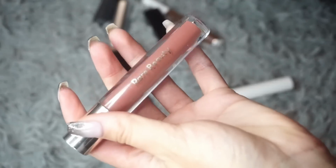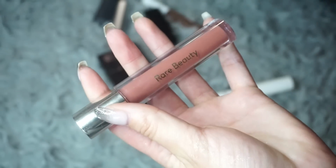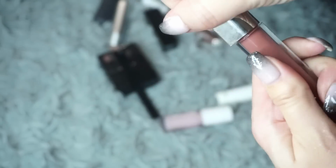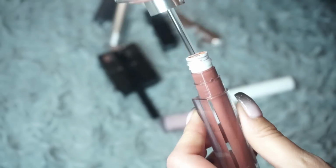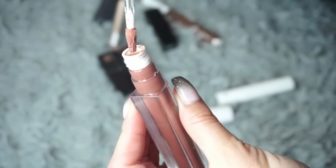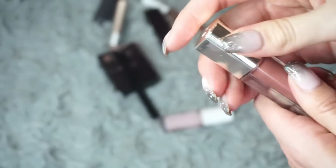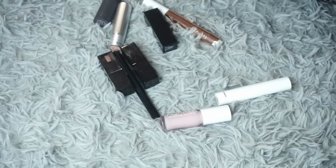And then this one here, oh okay. This is from Rare Beauty. This is their gloss in Nearly Neutral. This is a really nice glossy balm. Honestly though, I haven't really been reaching for it. When I go into my drawer, I don't feel like this is what I'm reaching for. It's really pretty. I just don't feel like I need it. And I also feel like I just kept a lot of lip liners. So I'm gonna pass on that.